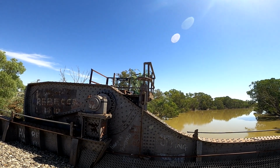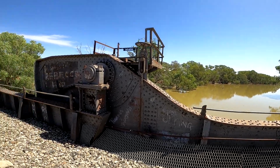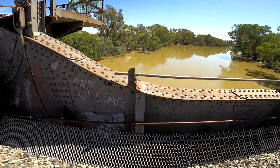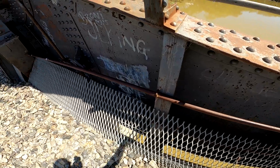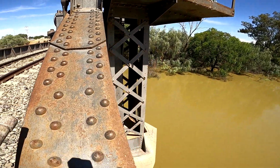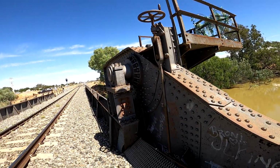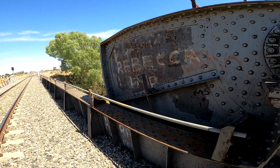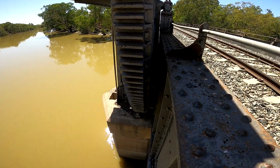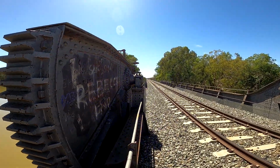Appears to be a memorial up there to someone. Oh, you've got a big gap here. Can't see any engines or anything, they're probably under the bridge. Alright, let's get off this before I get killed. So the mechanism's under the bridge, so I'd have to get under the bridge to see it. Alright, see what I can do.